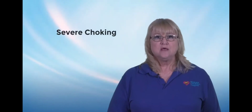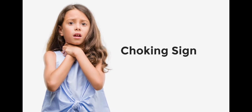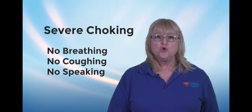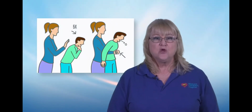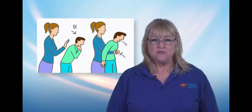Severe choking means the airway is completely blocked. The child may make the choking sign, such as holding his neck with his hand, one or both hands. In severe choking, the child is not able to breathe, to cough, or to speak. Your quick response to choking can save your child's life. You will need to get the object out so the child can breathe.